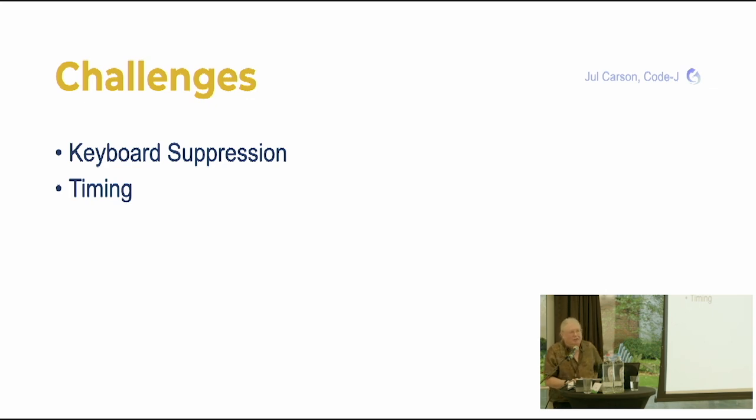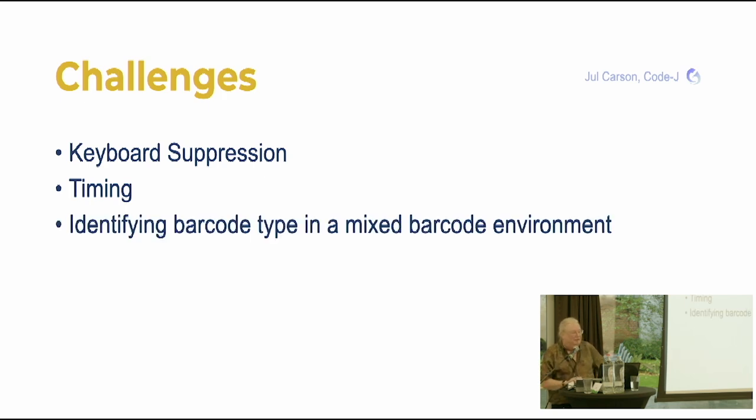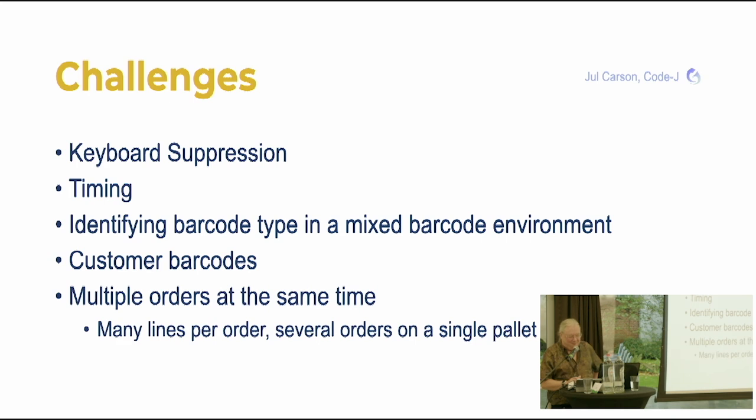Timing, that's always an issue because you have to deal with companies who update their product, put different barcodes on, and you need to make sure that the stuff that's racking is the same as the stuff in the picking in terms of getting stuff down. Identifying the barcode type. There are a lot of barcode types. And you will get packs with all sorts of different barcodes on. If you don't know what type of barcode it is, that's an issue. Customer barcodes, whole topic in themselves. I will mention them again in a minute.